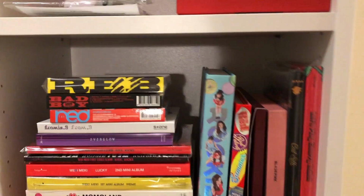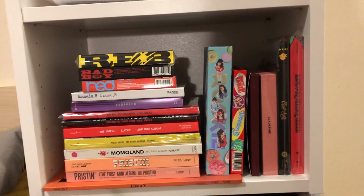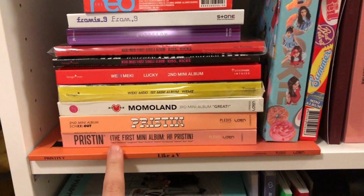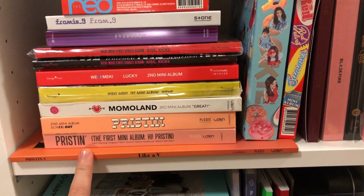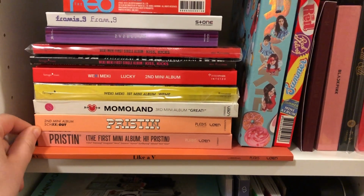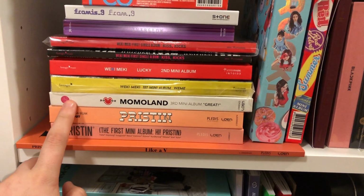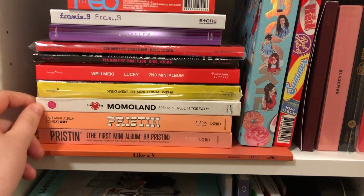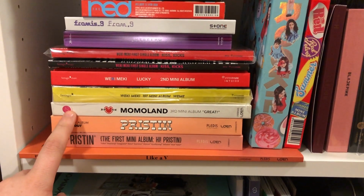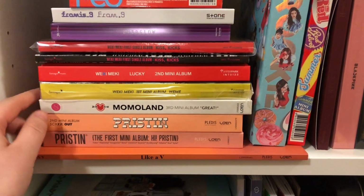We'll move down. This is my general girl group shelf with the girl groups I can fit on it. We start down here with Pristin, so we have the Pristin V subunit with the first album, second album, then move on to Momoland. I really liked Boom Boom, so I did buy this, but I'm not so sure if I like Momoland anymore, so this is for sale. It has 2 photo cards, Nancy and Jane. If you're interested, just drop a comment.